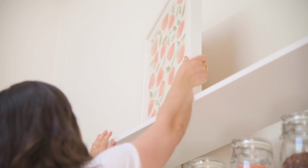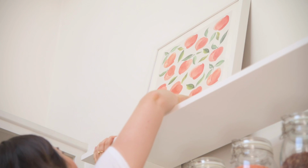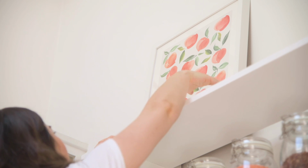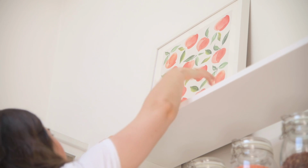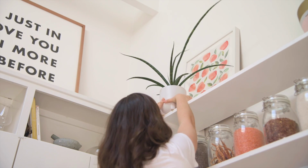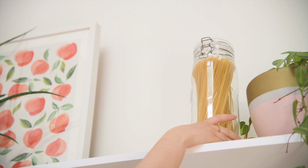On this shelf, I am playing around with height as well. So I'm putting a really large print at the end. This has peaches on it. It was in my bathroom, but I thought I'd move it in here. It seems very fitting for this space. I'm adding some really cute glassware, again, adding to that repetition. I'm adding a couple more jars. One is really tall for pasta.